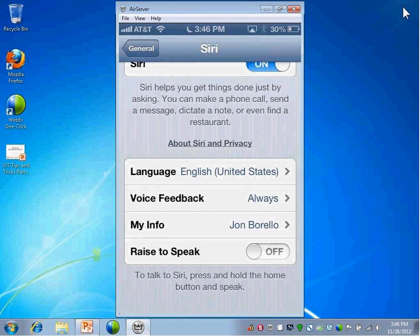So to do something with Siri, you need to make sure that your contact list is pretty extensive. Like with Jonathan, I have his work, home, and cell, and it will ask me which one do you want to call him when I do it, which I will show you later on down here.